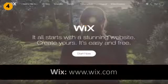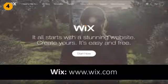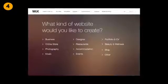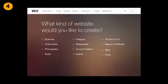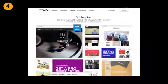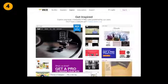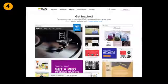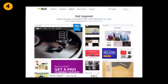Wix is an Israeli web hosting service with a drag-and-drop website builder. Their free service comes with 500 megabytes storage space and 500 megabytes monthly bandwidth. The storage space is okay, but the bandwidth is really quite low. But it might still be enough if you're not expecting too much traffic, and if you host videos and high-resolution images on third-party websites like YouTube and Flickr.